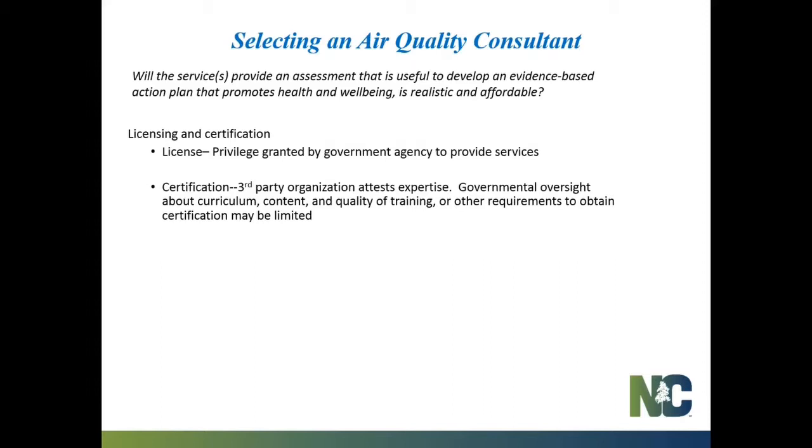The states that I know that license these issues, well, the state of Washington, D.C., Louisiana, Florida, Maryland, Texas, I believe California, I think New York State. There's probably a few more, but depending on where you live, there may be some degree of oversight of these professionals.